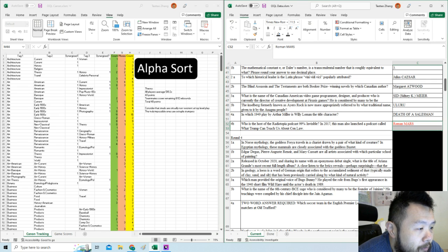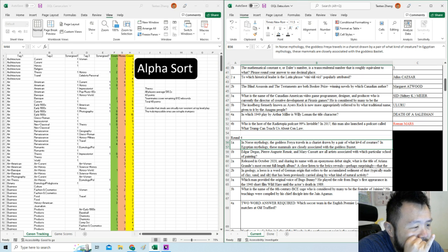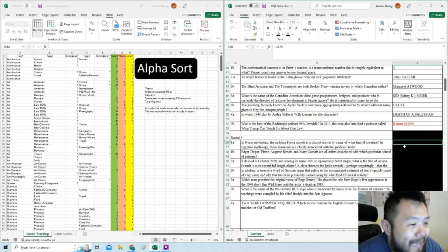Round 4. In Norse mythology, Freya travels in a chariot drawn by a pair of what creature? In Egyptian mythology, these are closely related to Bastet. So a mammal that's in both Norse mythology and Egyptian mythology. Horse. I mean, it's too obvious. Why would they ask chariot and then just make the answer horse? Goat? I don't think I have anything better than goat as an answer. I guess I'll say goat. Cat. I can see the Egyptian angle, but Freya's chariot is drawn by cats?